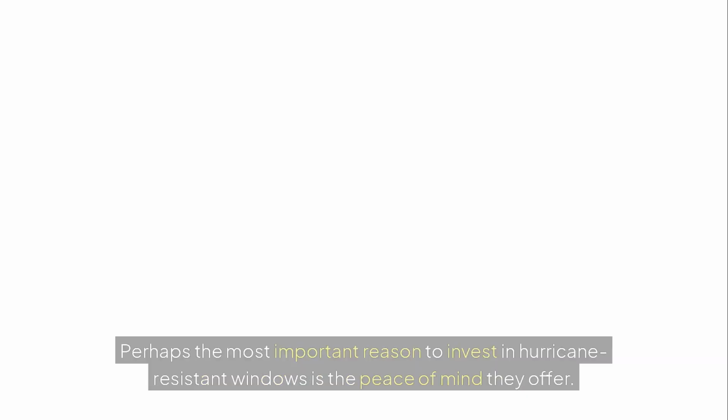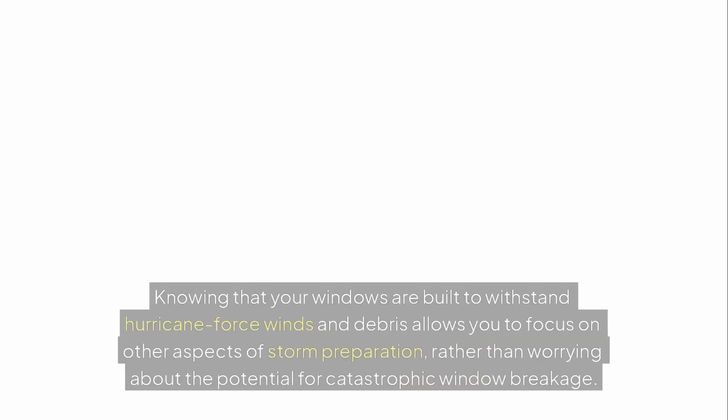Peace of mind for you and your family. Perhaps the most important reason to invest in hurricane-resistant windows is the peace of mind they offer. Knowing that your windows are built to withstand hurricane-force winds and debris allows you to focus on other aspects of storm preparation, rather than worrying about the potential for catastrophic window breakage. You'll sleep easier at night, knowing that your property is fortified with a reliable, protective barrier against nature's fury.